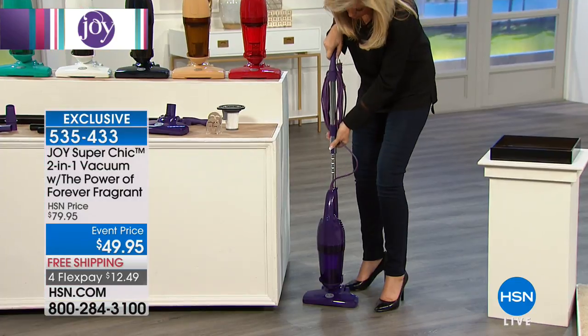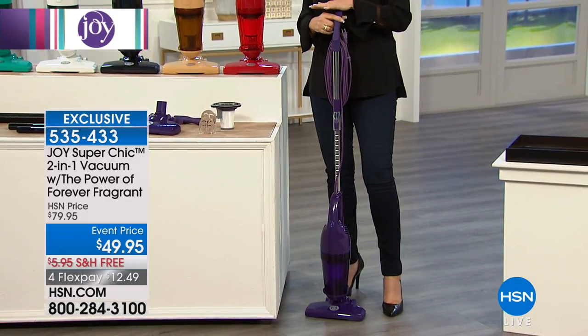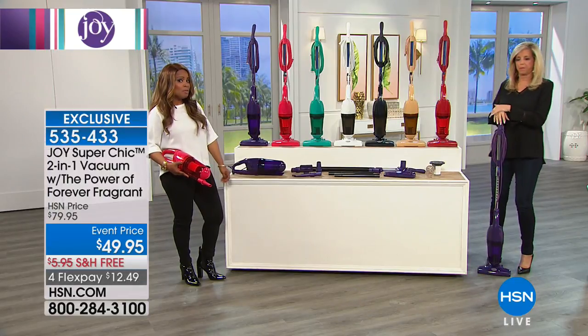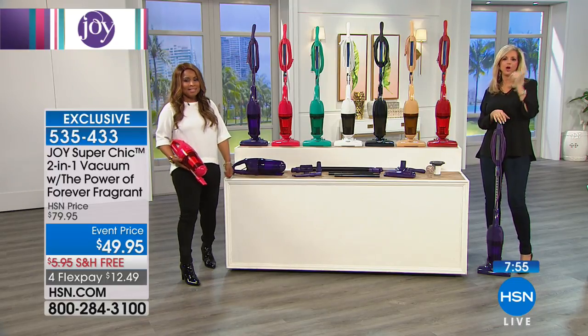But I just want to show you. You can lower it if you're shorter, and if you're taller, you just raise it. It's a nice feature. Exactly. So up to 48 inches, which is 4 feet tall. And I should mention to you, it also comes fully assembled. Right out of the box, you're ready to go. You are ready to clean.